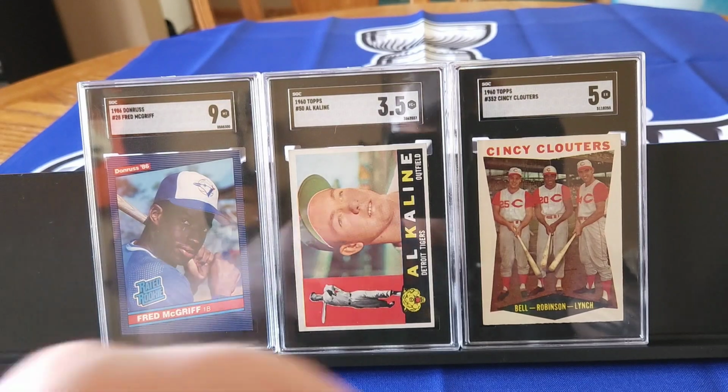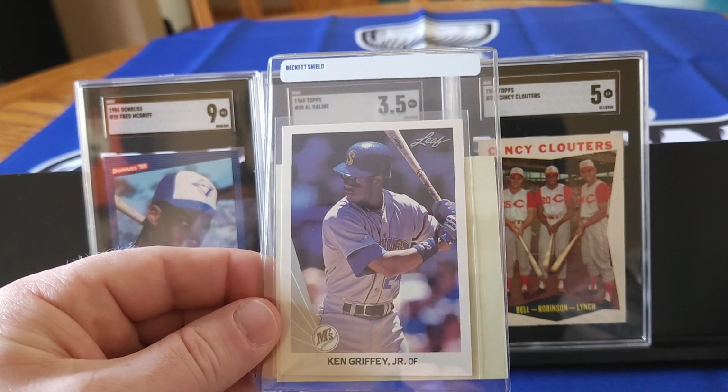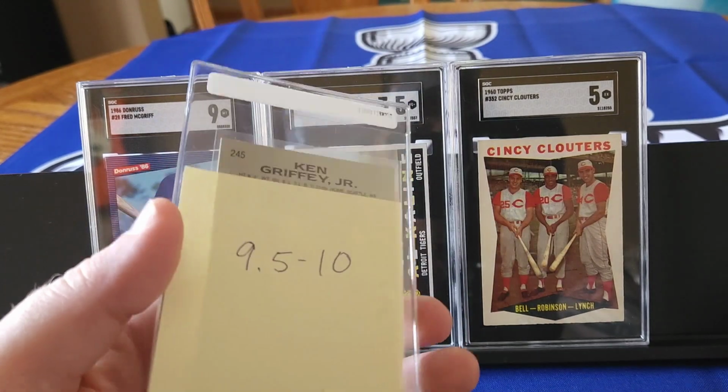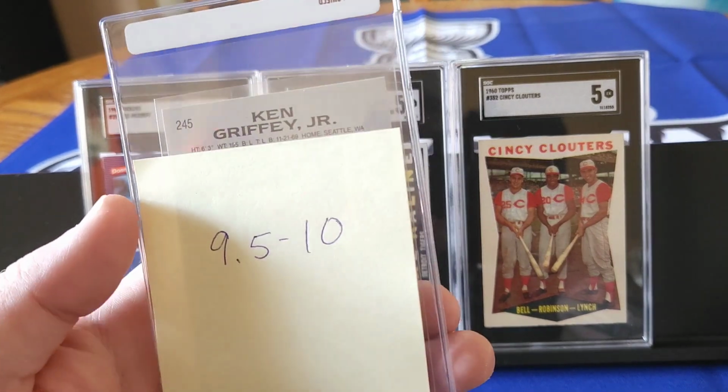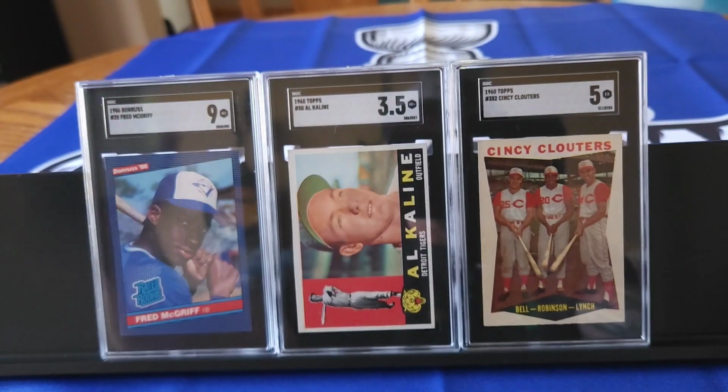And then here I have a run of a few Ken Griffey Jr. cards. I have his 1990 Leaf. This is a clean card. I pre-graded it again as a 9.5 or a 10. I'd really be happy with a 9 or above, and I would keep this in my collection.